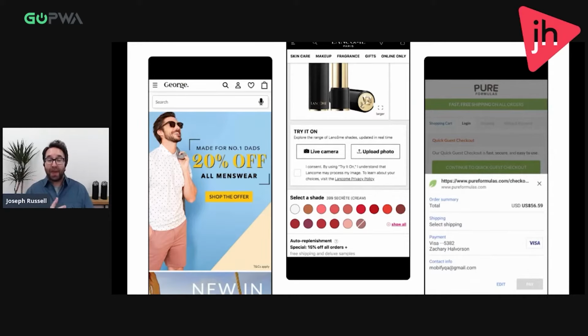And their PWA, not necessarily just because of the search, but the other things they were doing there, managed to achieve a 31% conversion rate. We've got Lancome, which uses camera APIs and kind of an augmented reality thing to let you try on lipstick and makeup using the front-facing camera.